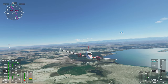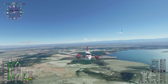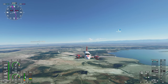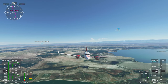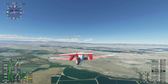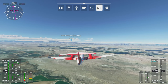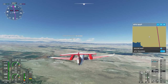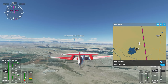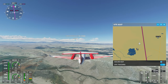Setting autopilot again, fine-tuning the heading. It's a beautiful day here in Wyoming. I'm not really familiar at all with this area. No idea what lake that is. I don't know if that's something we can see on the VFR map or not. I'm guessing no, but it might be worth giving that a shot. Yeah, there ought to be a way to put information on here. I think there's a plugin that lets you do that.